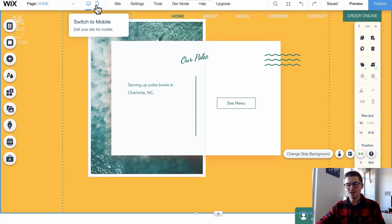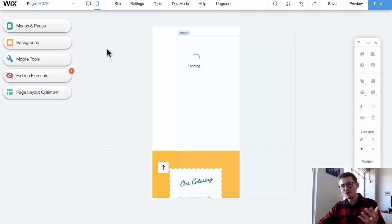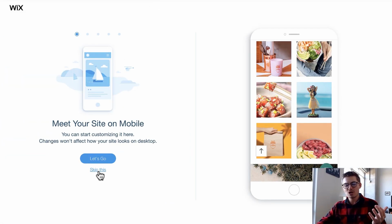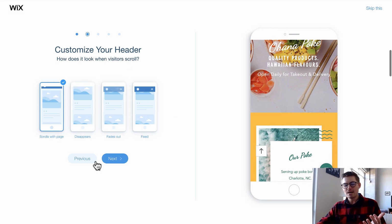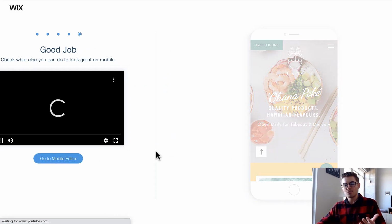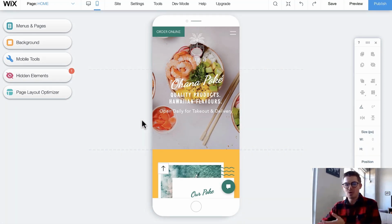And this is your mobile editor right here. This is how you edit your mobile website. All of your Wix standard template websites will already come fairly much mobile ready. But you can go through here and you can actually go to your mobile editor and adjust the website as needed. Again, if you're using a Wix template, it's already going to come mobile friendly.